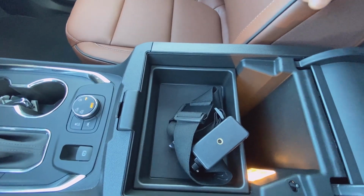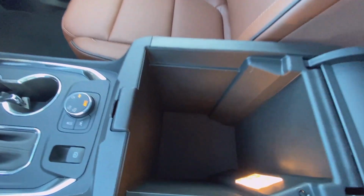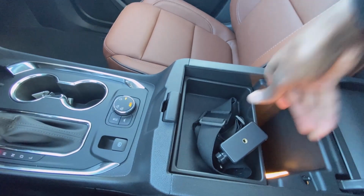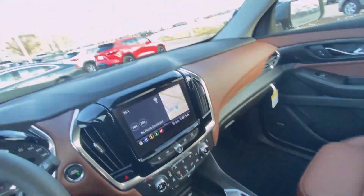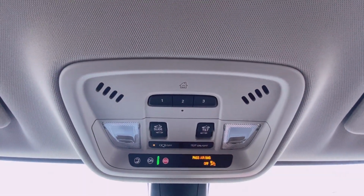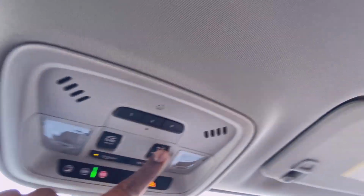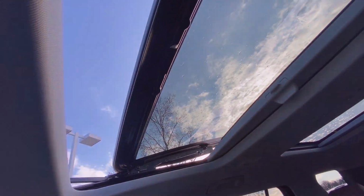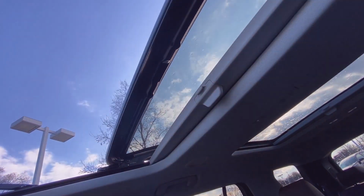And pretty good space in the center console here. You have a removable tray. And just a nice square deep pocket. And then you have your universal home remote there, as well as a tilt and sliding power sunroof for the front. Then you have a stationary roof for the second row.